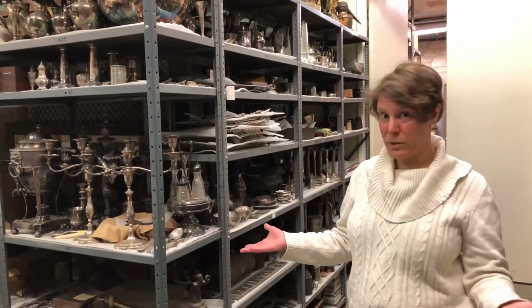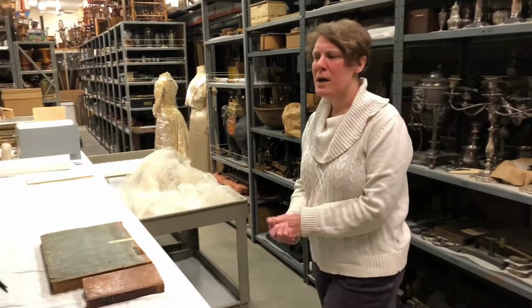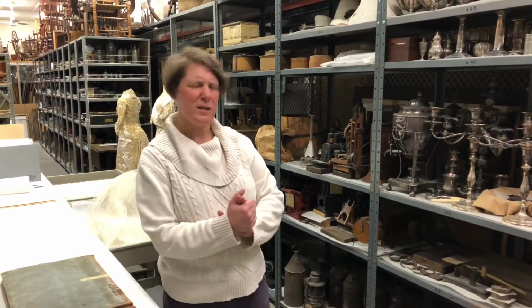Today we're standing in storage. This is where we keep things that are not on display in the museum at any given time. And we have two large storage rooms. We have things here generally organized by type.